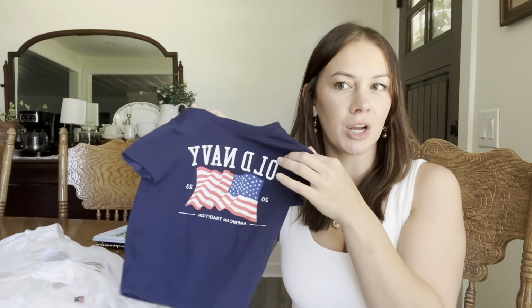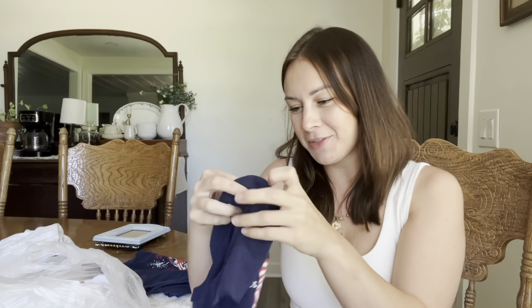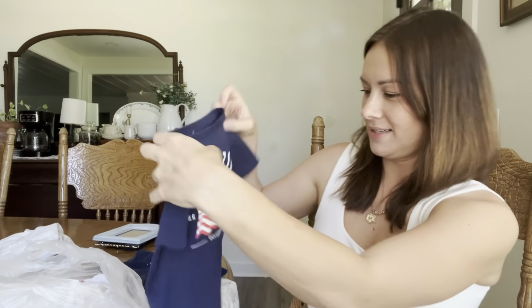Did y'all wear these as kids? Because my mom, every single year, we had an Old Navy t-shirt with the flag for 4th of July. So this is Channing's. So cute. I love those little vintage looking tees.